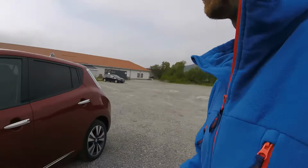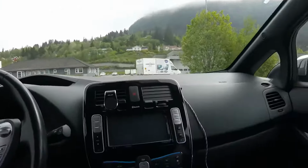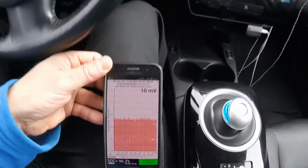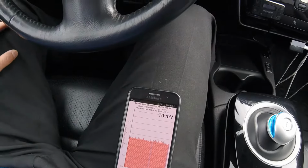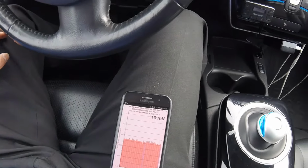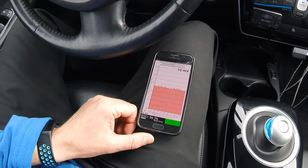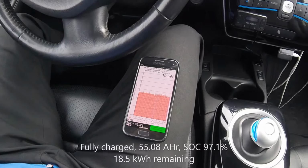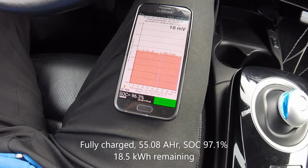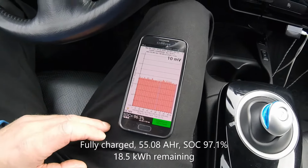So the car has done 90,000 kilometers, and let's see, hope you can see here, it has state of health of 84.22 now. I just picked it up from the charger, drove about 700-800 meters to here, so we have 96.3% state of charge now. It was 97.1 or so, and that's maximum.